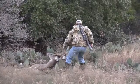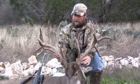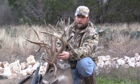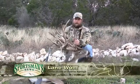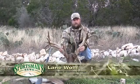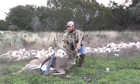I'd say he's a category monster in my book. He's pretty much got it all. Mass, stickers, kickers, whatever you want to call them. Extra points and frame. He's a monster deer.